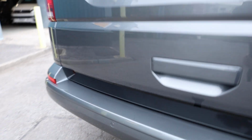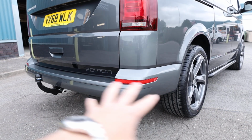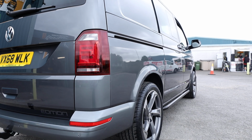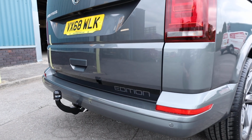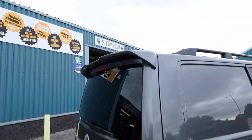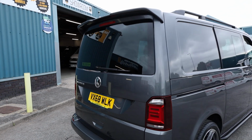On the Edition then, you get a very similar spec to a Highline, but with a few extra bits as well. So of course you get a number of elements which are color coded. That includes the front and rear bumpers, all of the door handles around the vehicle, and usually the wing mirror caps, but as I say, black wing mirror caps on this particular example. Another thing which has been added here then is the rear spoiler, and that really accompanies a lot of the other sporty styling to the vehicle.